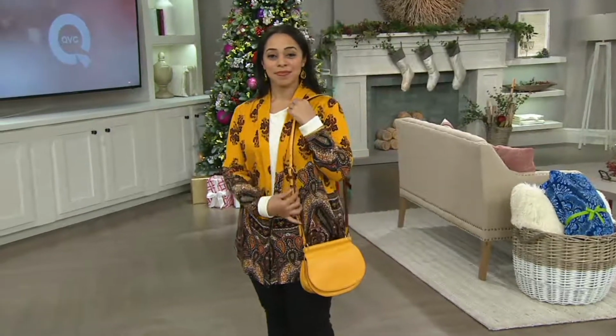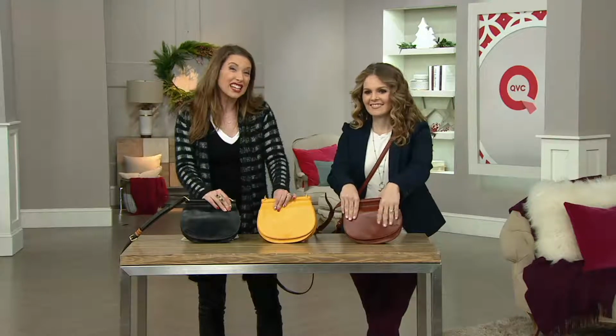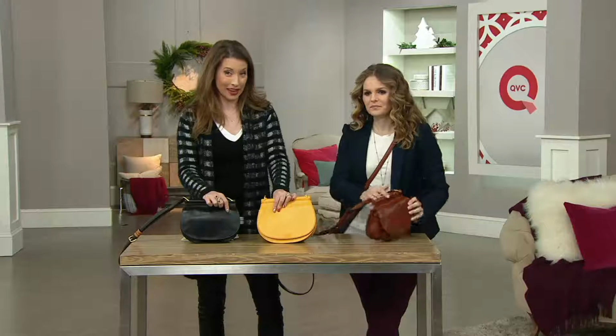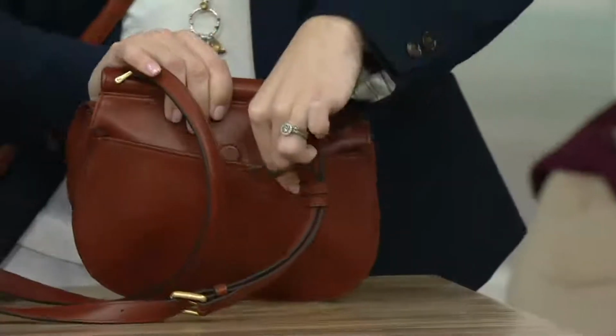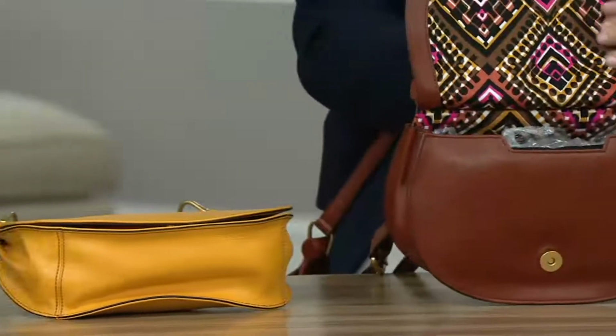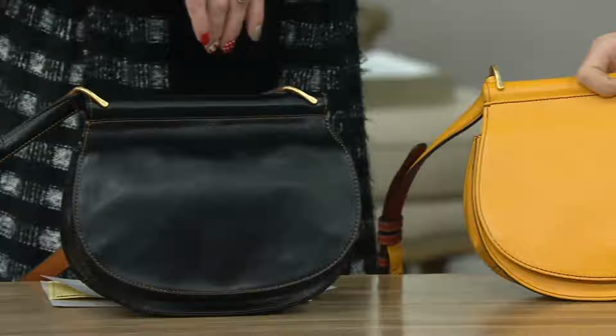But if you're somebody that wants to bring this home, you want the same quality, but you don't want it to break the bank, and you want it to have the functionality that you depend on every day, go for the Vera Bradley one. And these choice of 3 colors, we have black, we have maize, and then we have that brown mesa. It is a 283048.